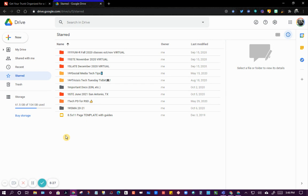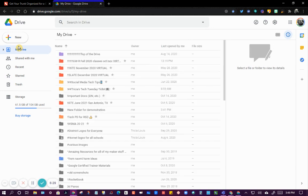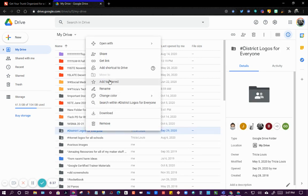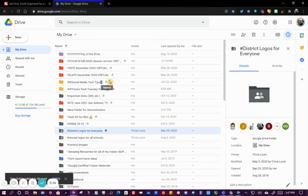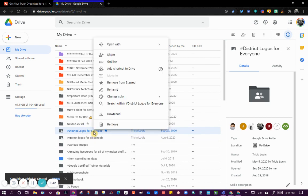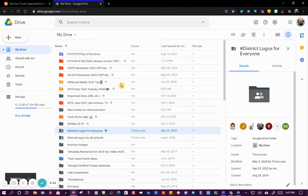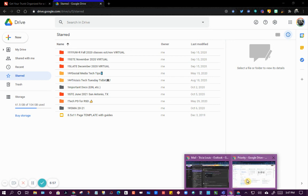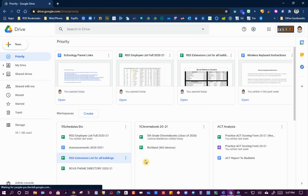To star something is simple and easy to do. You just take the folder that you want to star, and you can right-click on it and add to starred. To get rid of the star, same process. Right-click, remove from starred. And then to get to those starred documents, you can see them right there. So in essence, I kind of created my own workspace in my private Google, because if I was in my institution Google, I'd probably create a workspace, and starred works the same way for me there.